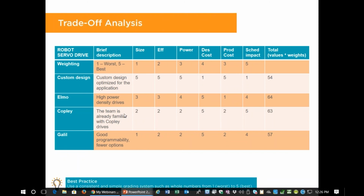The best practice point down at the bottom is also a good one. I've seen numbers from 1 to 3 and 1 to 5. In some cases, I've seen 1 to 10. I recommend using whole numbers from 1 to 5 or 1 to 3, and definitely stick to whole numbers.